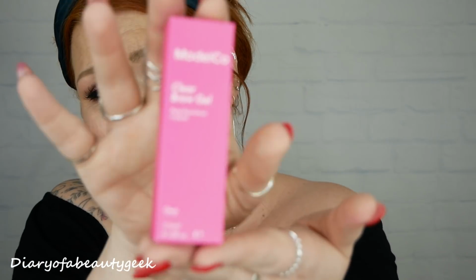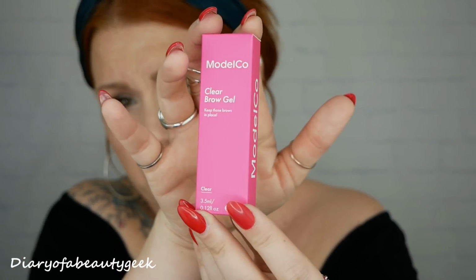Okay, so first item then, we got a Model Co and it's a clear brow gel and it just says 3.5 mils. So we've had a few Model Co products before, a lot of liners, so eyeliners, lip liners and things like that, so it's nice to have something a little bit different. I love eyebrow gels, I love them, the stiffer the better, and that's because I've got tiny, tiny eyebrows and I like to keep them as bushy looking as possible, which is really hard to create.